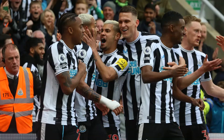Almiron, edge of the box, will accept it, is deflected. Fraser Forster, not under too much pressure from Wilson, comes and claims, but he's got his goal coming off the bench, Callum Wilson, in this second half as we enter 3 minutes of added time. Is this the best performance you've seen from Newcastle all season? No. I think I've seen Newcastle play well.